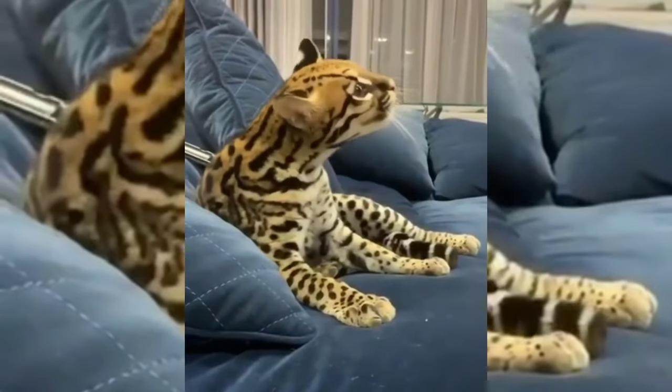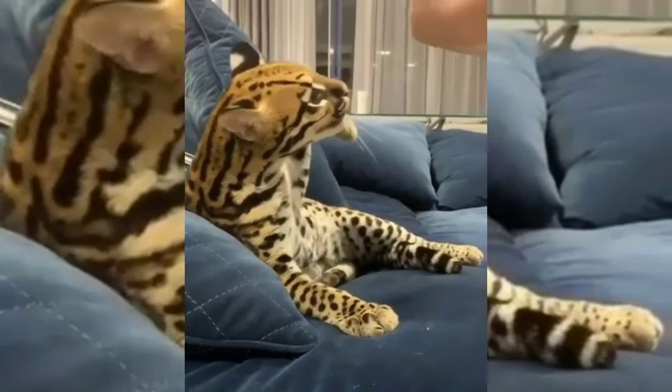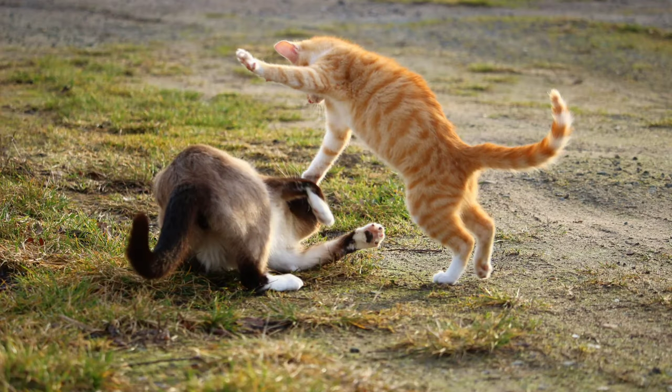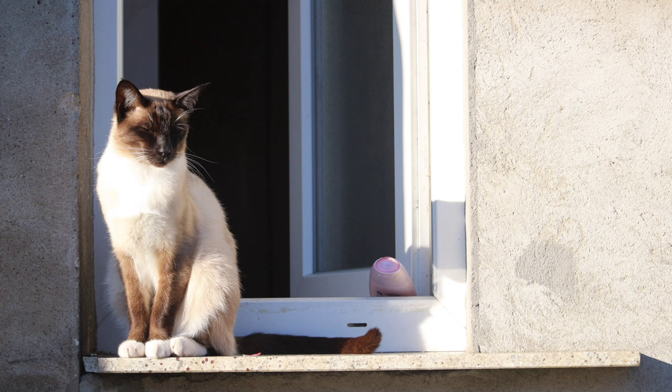Let's kick things off with a closer look at Siamese cat breeds. From their origin to the mesmerizing color points, we'll unravel the unique features that make Siamese cats truly special. Siamese cats come in various colors and patterns, but they all share that unmistakable elegance and grace. Aren't they just stunning?